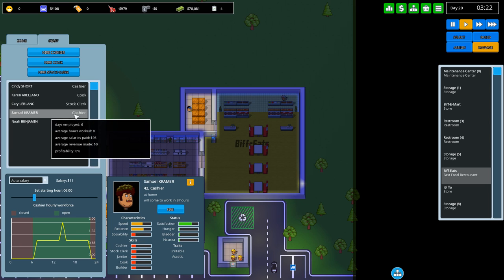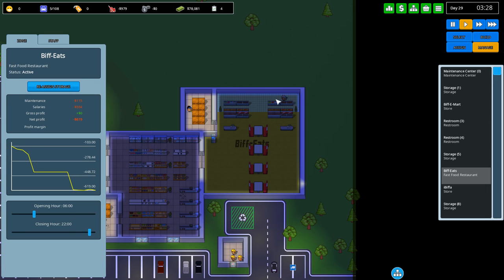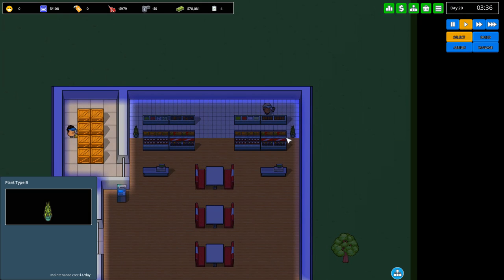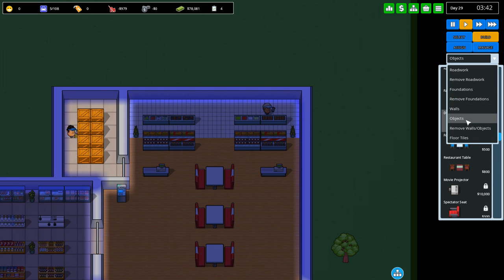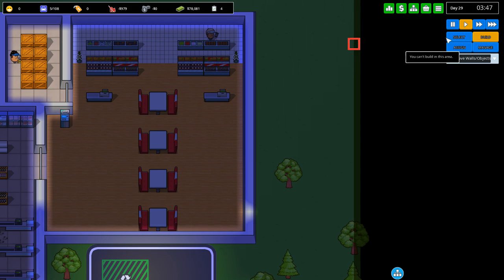Cashier, you start at 1. You start at 6. Stock clerk at 5. I don't know why he's still there. I guess we'll find out. I'm just wondering whether these are in the way. In fact, I'm gonna remove those. Let's just remove those. We can always put some more plants and stuff down.